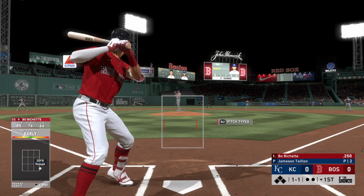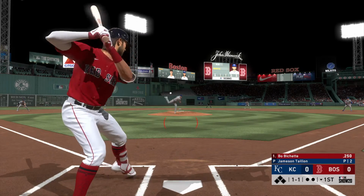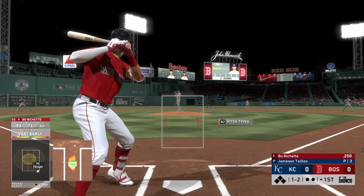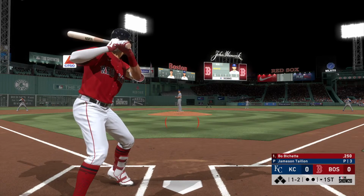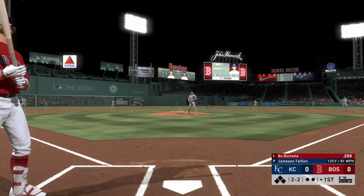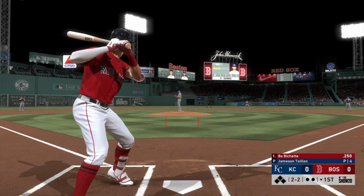Ball 1. The 1-1. Waves and misses for strike number 2. And he lays off a pitch outside as they draw even at 2-2. And the pitch.